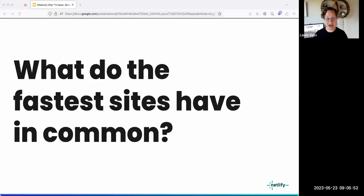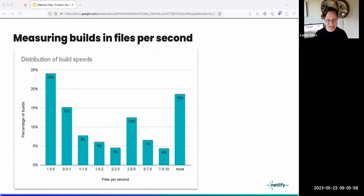So let's look at how sites on Netlify break down by this metric of files per second. Looking at all Netlify sites and grouping them by files per second, you can see that there's a bunch of sites on the left that build pretty slowly, just less than 0.5 files per second. But over on the right, there's a big group who build really fast, more than 10 files per second.